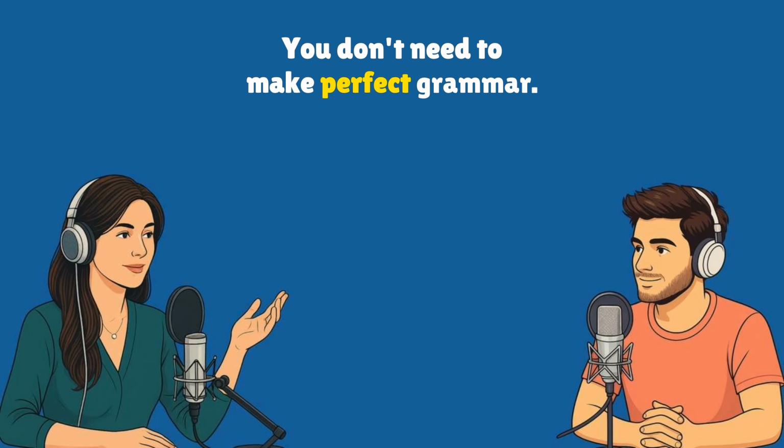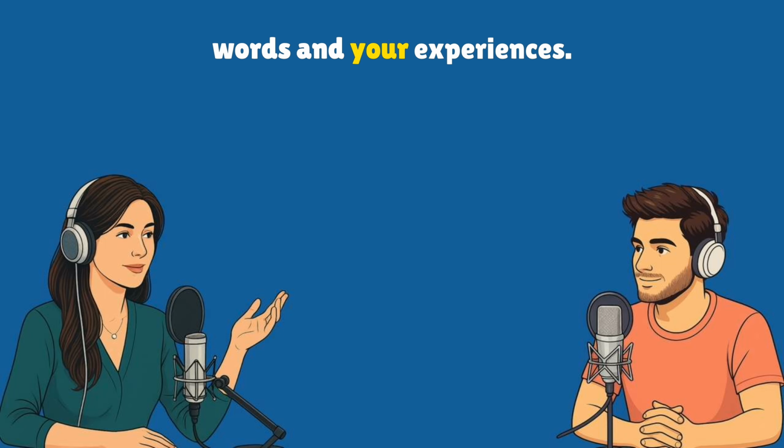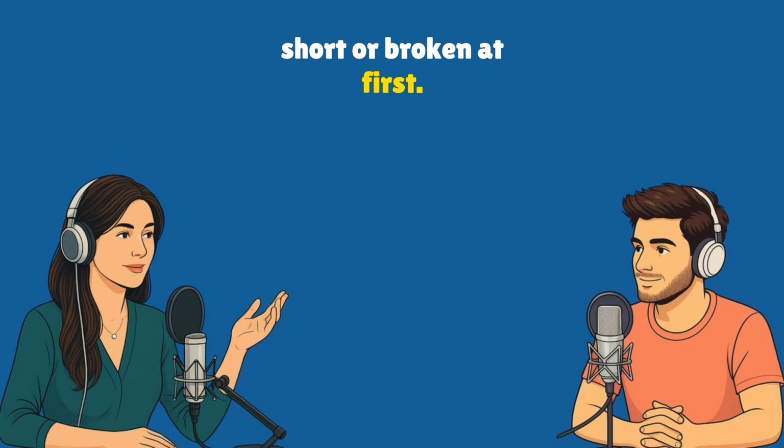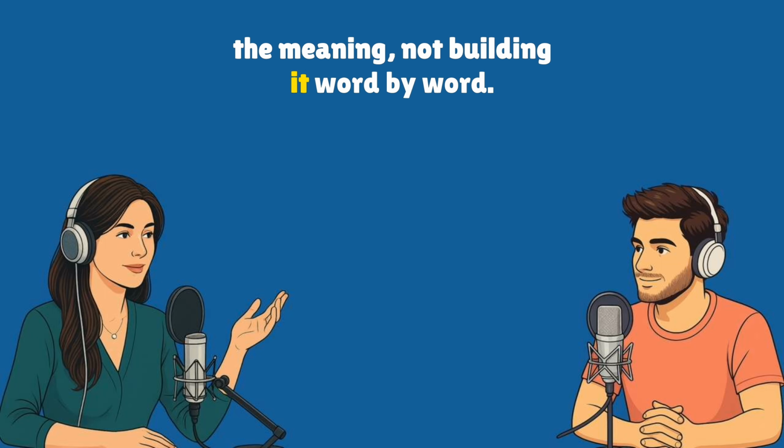That's the goal. You don't need to make perfect grammar. You need to make direct connections between English words and your experiences. And remember, it's okay if your sentences are short or broken at first. The magic happens when your brain starts feeling the meaning, not building it word by word.